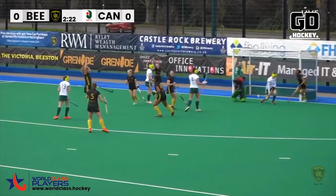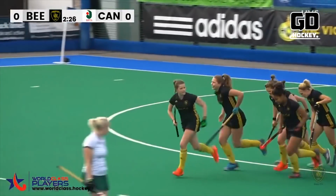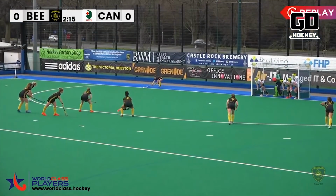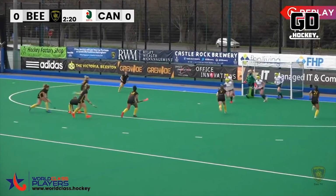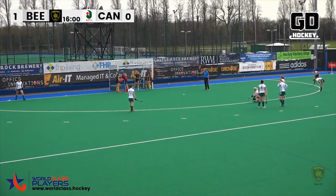It's driven towards goal. Yes. It's off the goalkeeper's foot, and Beeston have the lead with less than 3 minutes on the clock. Eloise Stenner with the goal there. So pleased for her to get that. She's been working so hard all season on our short corner routines, and that was very good. Clinical from Beeston. 16 minutes completed now.